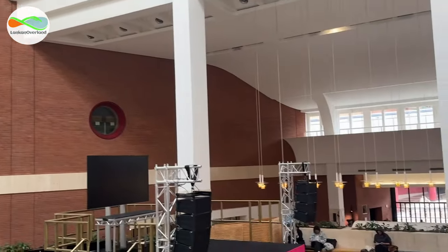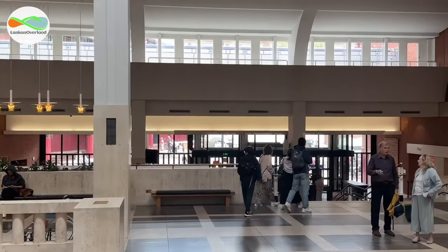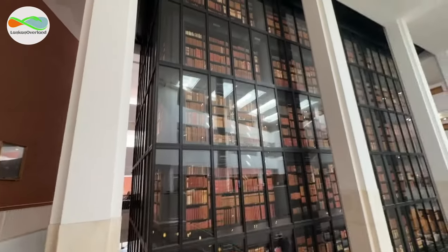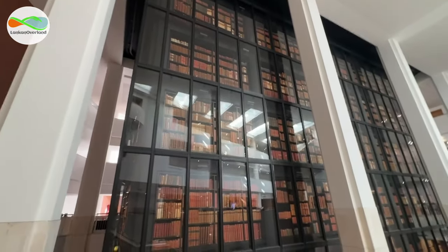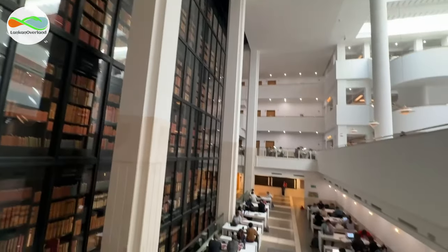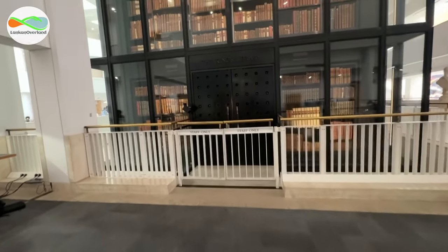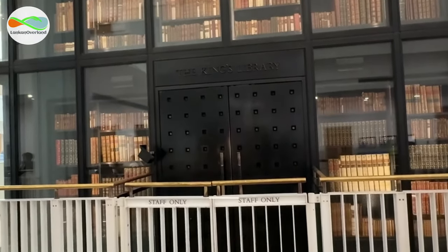The British Library has a legal duty to collect and preserve a copy of every book, newspaper, magazine, and map published in the UK, as well as printed music, electronic, and digital publications, including the UK Web Archive. These collections grow by approximately 8 kilometers and 500 terabytes each year, nearly the size of YouTube's entire database of videos.